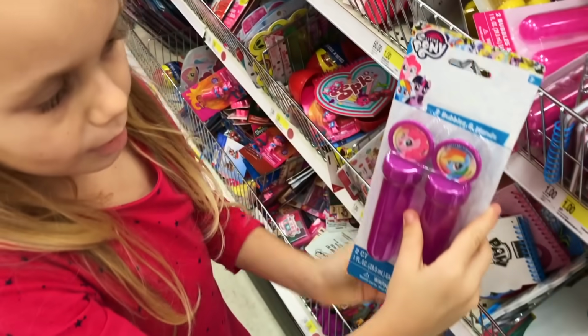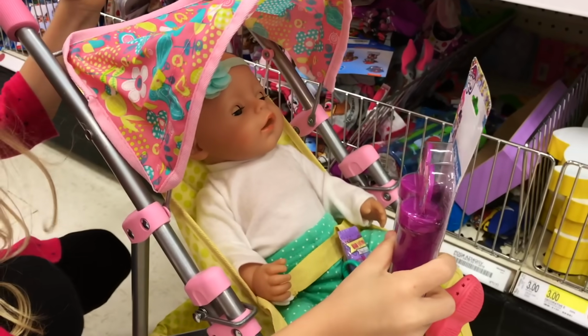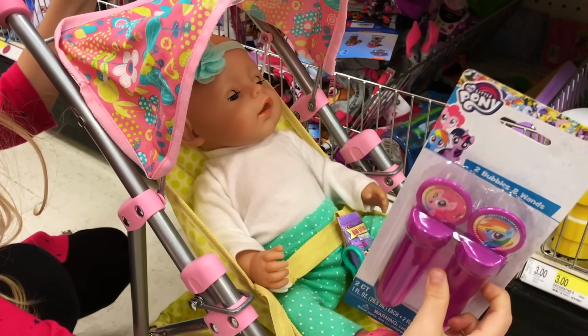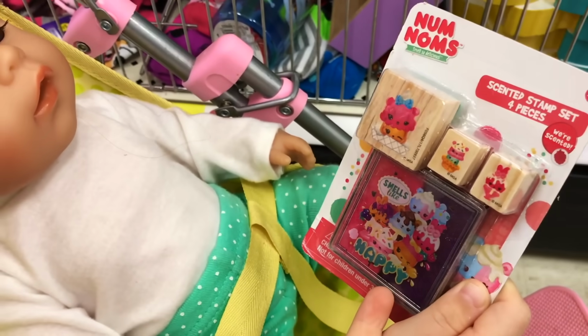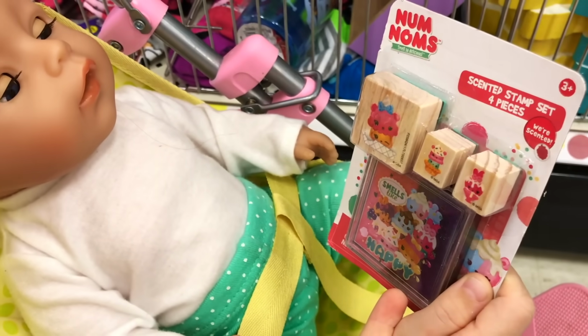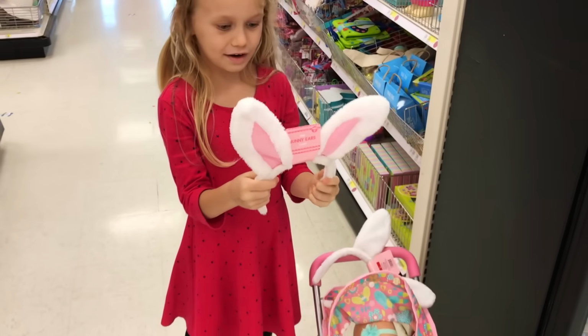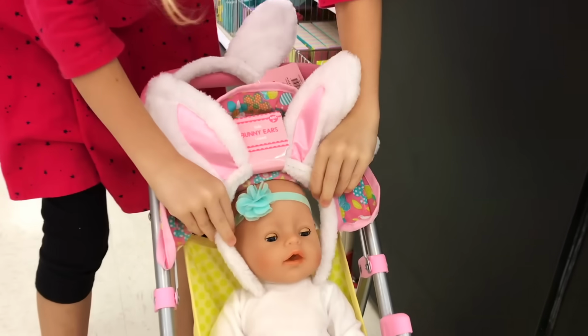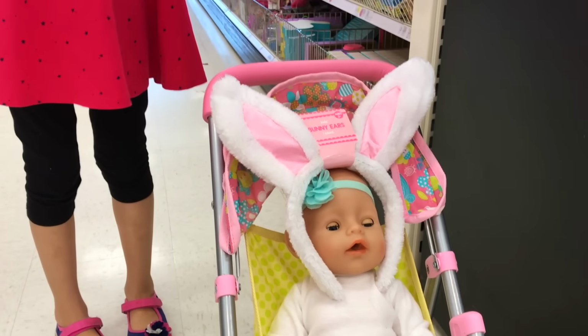Oh, look at these bubbles. Wow, the pony bubbles. Look. Is that so cute? Look, there's some little stamps, and you can make them pink or purple. It's Num Num stamps. And they're scented. They smell good. I got some bunny ears you can try. Oh, she's so cute. Let me try some one too.